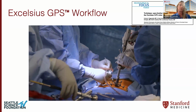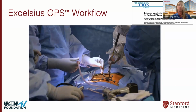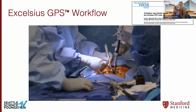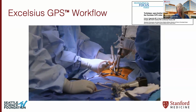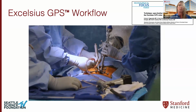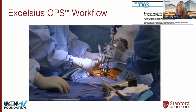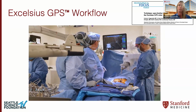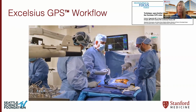Holes are drilled and the screw is placed directly. There is feedback on the monitor given if the drill should skive. There's also constant monitoring of accuracy with warnings given should the reference frame move or the robot become inaccurate for whatever reason. After all the screws are placed, verification is performed with additional imaging to check screw placement.